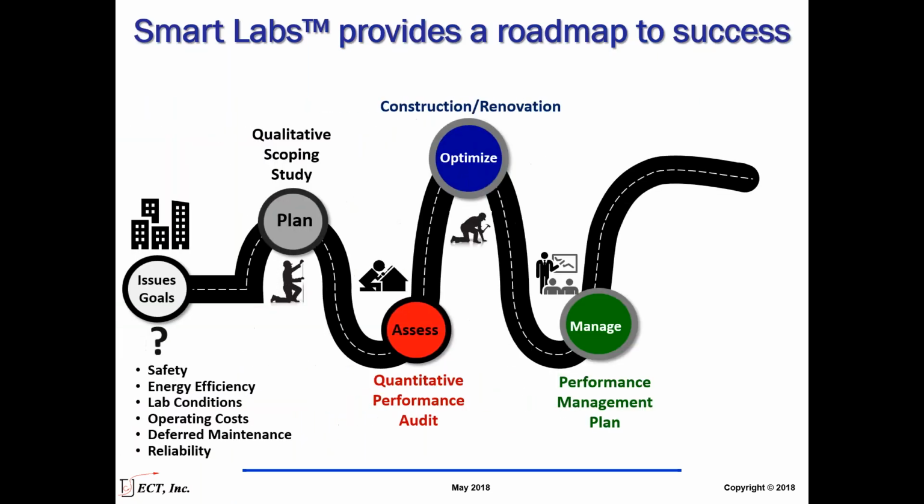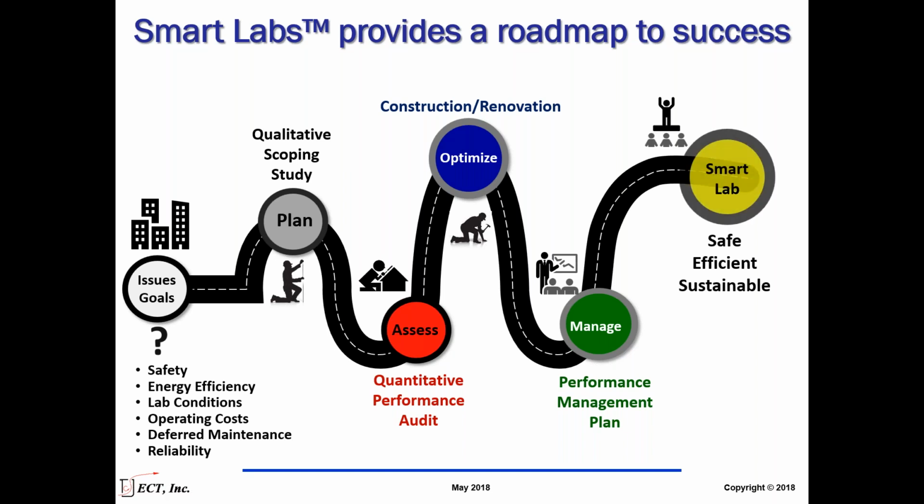So Smart Labs is really about a roadmap, and it starts with the recognition that there are going to be issues and goals for your facility. Maybe energy costs or operating costs are too high, or there is deferred maintenance or safety issues. Going through a planning stage allows you to evaluate the buildings and determine which opportunities are best to start, followed by an assessment, a deeper dive into the actual building systems themselves to develop a scope of work, and then a construction renovation project to implement those energy conservation measures or performance improvement measures. Finally, once you've got a building that's operating efficiently and effectively, we can move on to the management phase, keeping it working properly. Together, those are all the tools and steps that would make a smart lab.